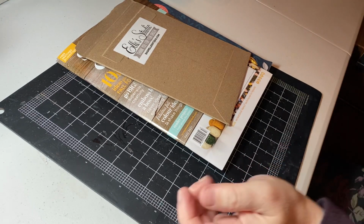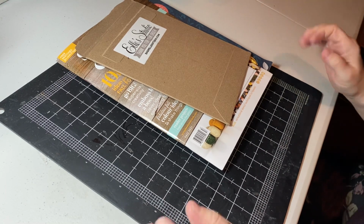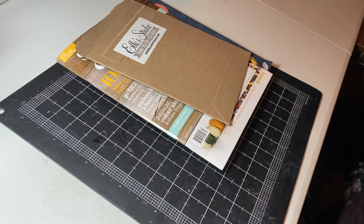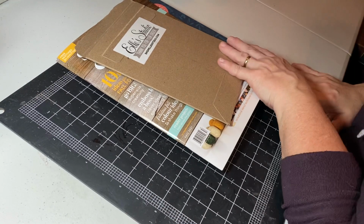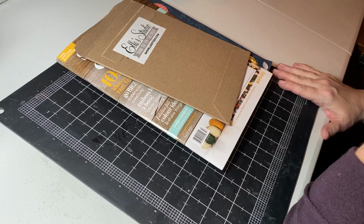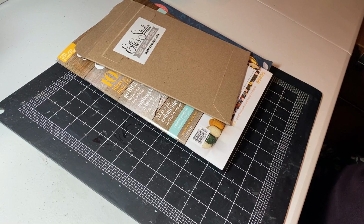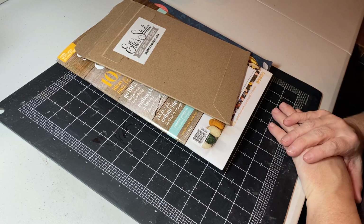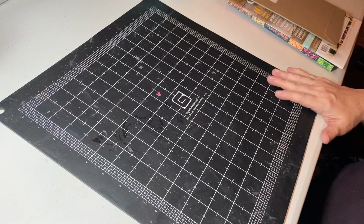I thought today that I would go through some stuff that I haven't really had a chance to show you. Things that recently came in the mail, and then this book that I bought a while ago. So I thought that I would just kind of go through it with you so you could see some of the stuff that I've recently gotten.